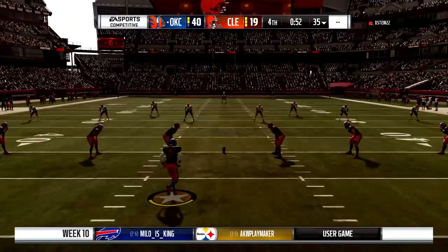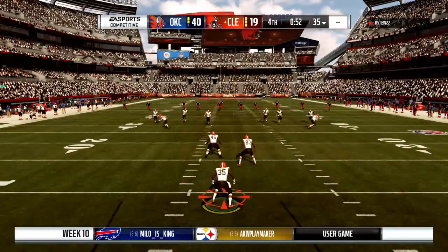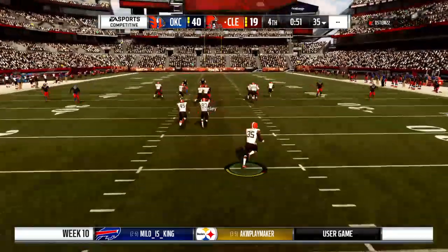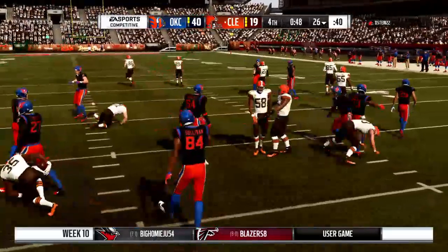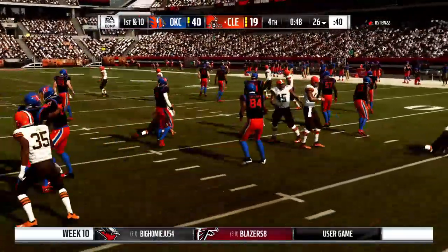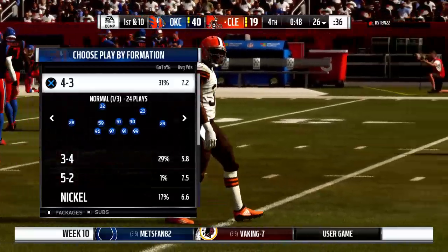Here's Tucker now out to kick this one away. This is fielded at the chalk of the 10. And he'll take it up past the 25 to the 26-yard line. And now Cleveland geared up to take the field. They're down big here late.